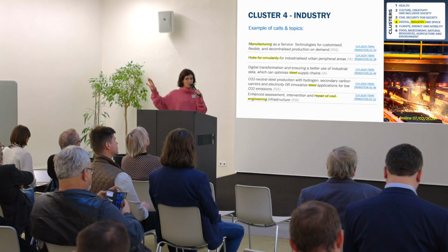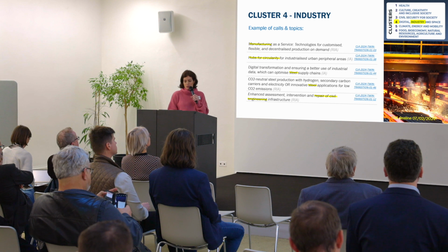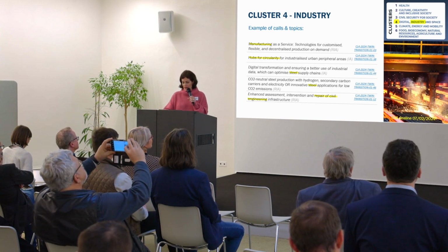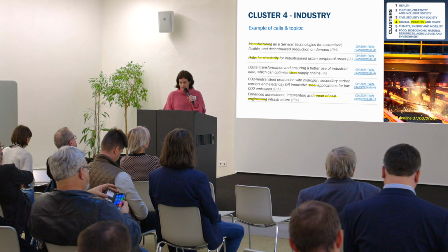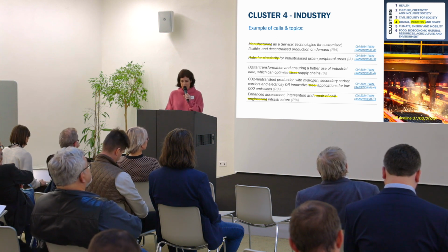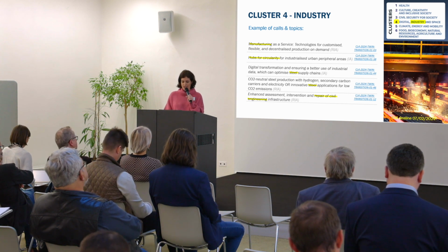Right, you see that cluster 4 has three different parts. It has digital, industry, and space part. So from the industrial topics, I selected manufacturing as a service because then the digital twins are wanted as one of the outputs of the projects.